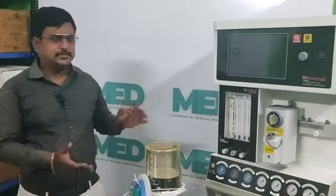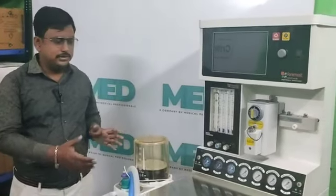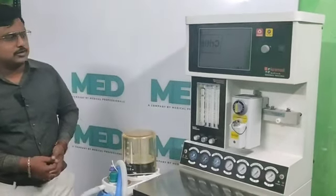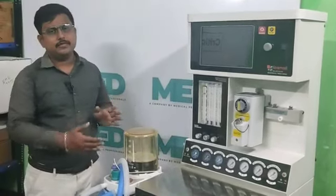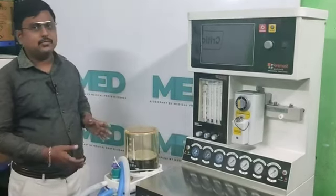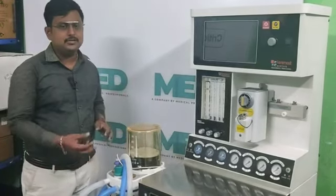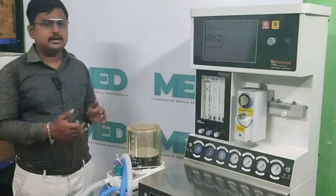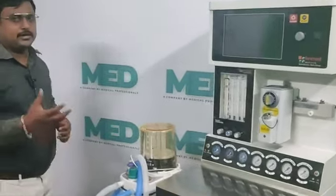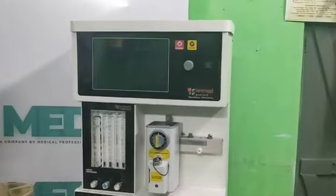Nowadays it's very important to have an anesthesia workstation because it helps a lot to reduce the workload of a technician or a doctor, and it can assure the delivery of the exact amount of air or gas, like the exact volume or pressure. With an anesthesia workstation, it's very easy to ventilate a patient as well as give anesthesia. In today's world practice, the anesthesia workstation is very important.